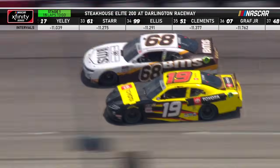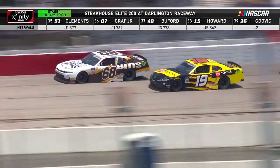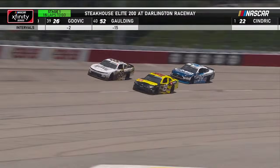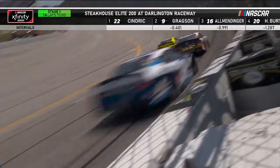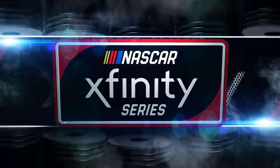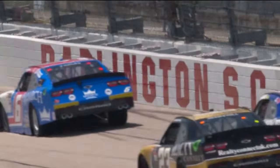Yep, absolutely. Said we hadn't talked about Brandon Jones. There he is in the 19, and somewhere Todd Bodine is smiling. That's a throwback to his Truck Series championship in 2006. Right now he finds himself in the 15th position. We're winding down the opening stage with 15 to go. We've got a side-by-side break from Darlington. Austin Cindric is leading. He's been out front for 18 circuits so far today.